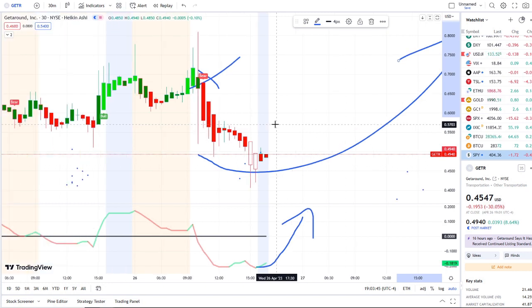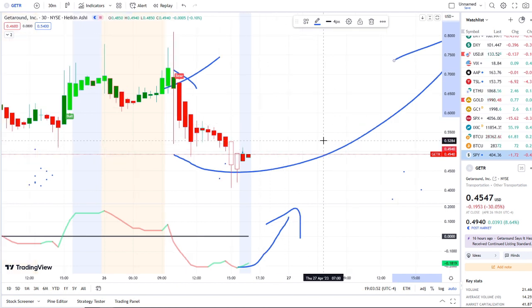As always, guys, these are the key levels to the upside and to the downside. I'm going to be watching these bull and bear indicators and the inflow versus outflow.